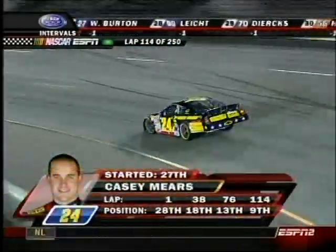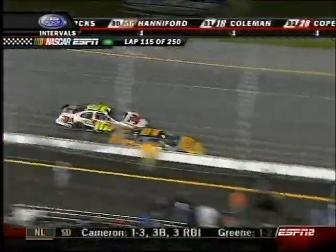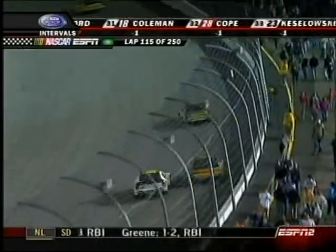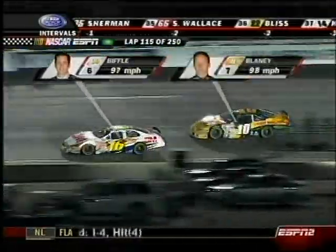Yeah, he just didn't have a good qualifying run. I watched him in practice, and they were way up on the speed chart in practice, and they just didn't get a good lap in qualifying. Yeah, we've got a battle for sixth now as we see Greg Biffle going around Dave Blaney. And it looks like Greg's car takes a little bit of time to come in.